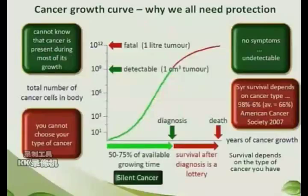Survival after the diagnosis of cancer is a real lottery. The American Cancer Society released research figures in 2000, and the 5-year survival rate, that means being alive 5 years after the detection of the cancer, depends upon the type of cancer you have. Your survival rate can be as high as 98% or as low as 68%.